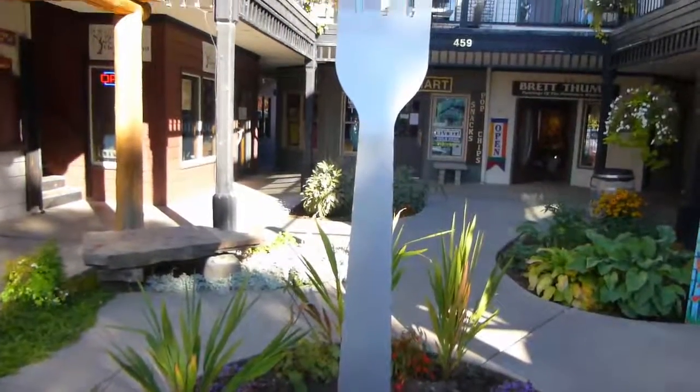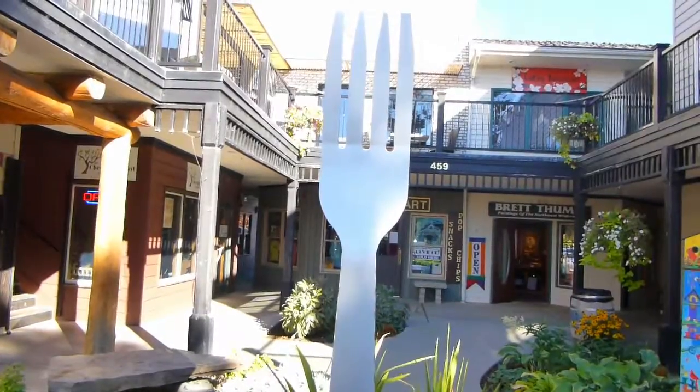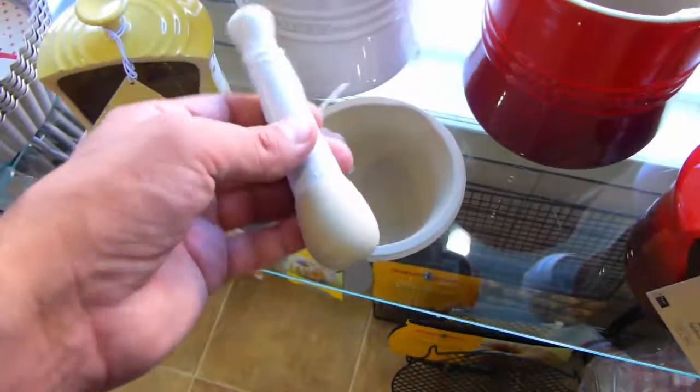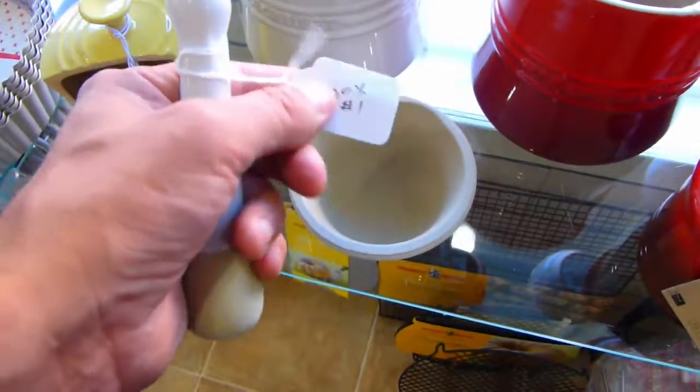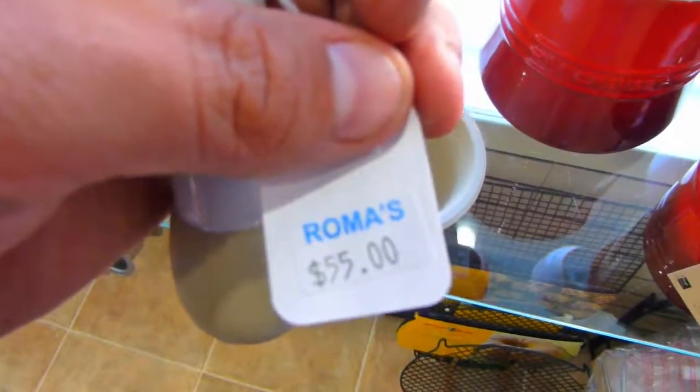Alright guys, we're back in Bigfork, Montana, which is about 17 miles from the cabin as well. And we're just going to look through some shops here, do a little shopping. If you're ever in need of a very large fork, Bigfork has you covered. This would be good for my ASMR videos, but a little bit out of my price range.